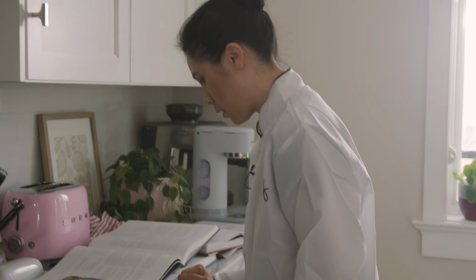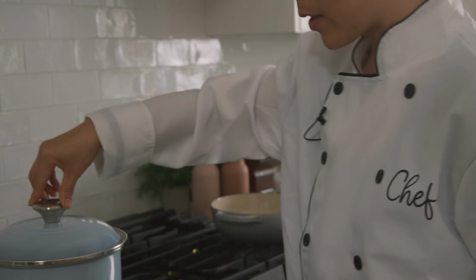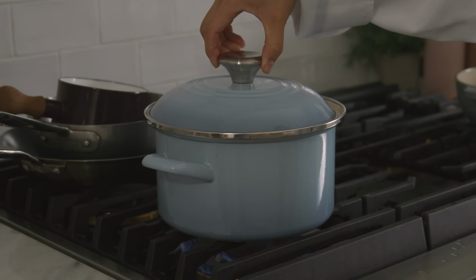Gently cook in a medium saucepan over low heat for 3 to 4 minutes until they've softened. I think I hear it boiling, so let's check on our potatoes. Nope, not yet.